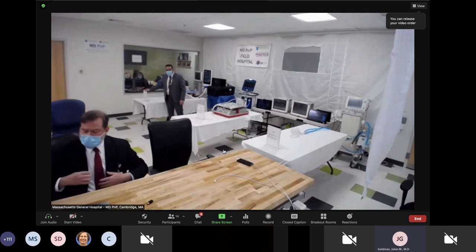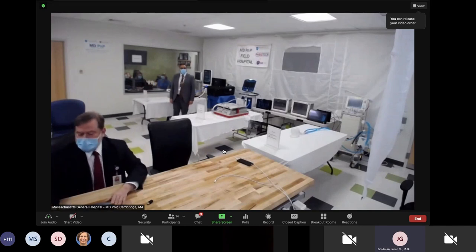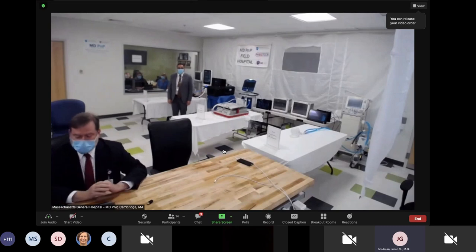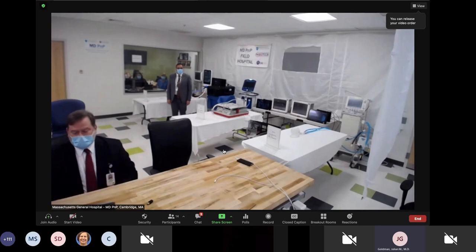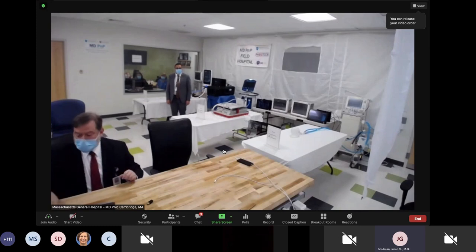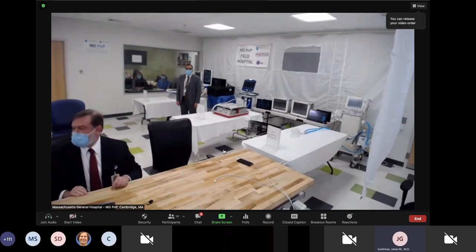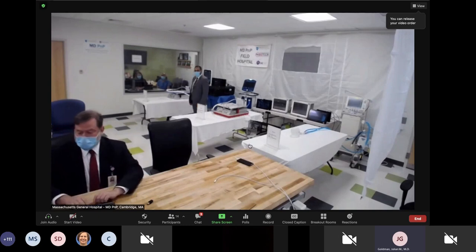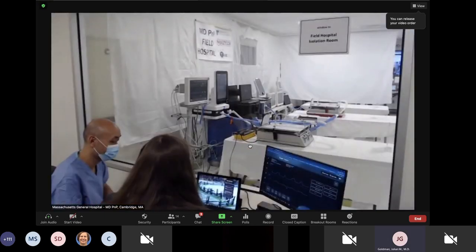And as you notice, each of these patients or simulators are connected to different ventilators, 3 different brands of ventilators, different monitors, and the data from all of those are being acquired and transmitted, as you'll see in the next scenario. But in this scenario, we're focusing on the physician working with the respiratory therapist in the observation area. So let's switch cameras to them. Dr. Lee, please proceed.